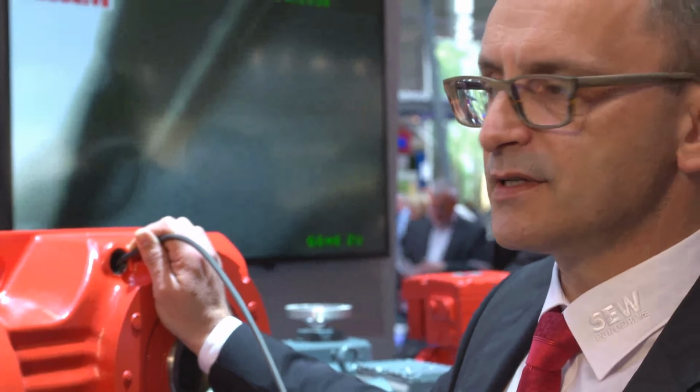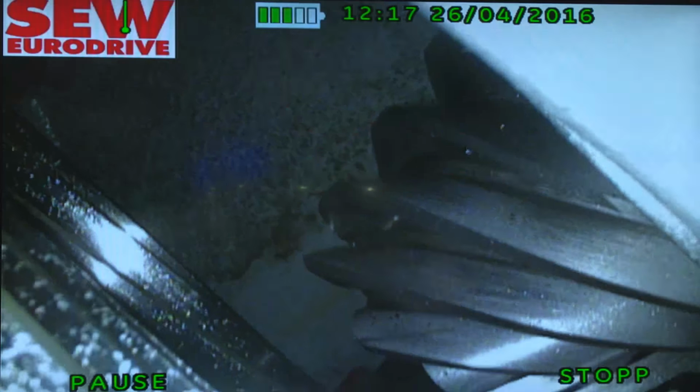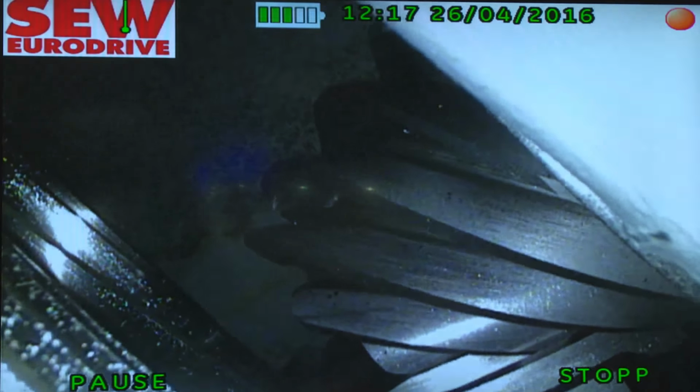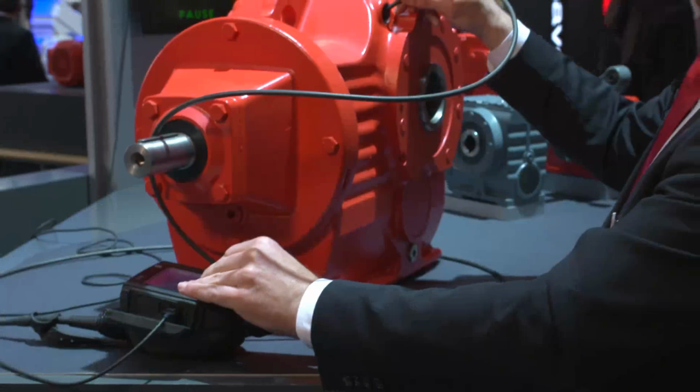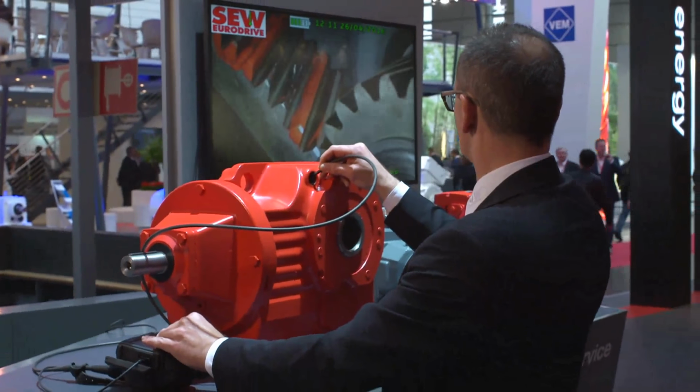An endoscopic examination will cost around 300 or 350 euros, but removing the whole gear unit will cost around 3 times that much. However, the biggest advantage of endoscopy is that it can be used preventatively. In other words, before a potential failure occurs. This avoids unnecessary downtime for the customer.